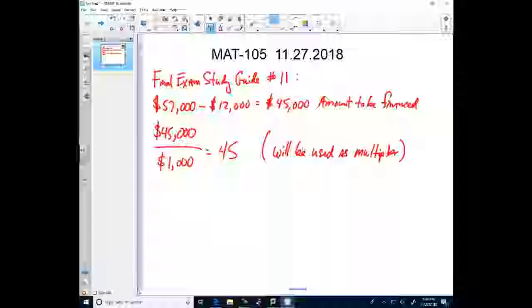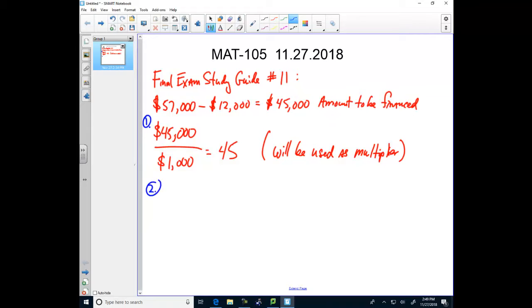There's a step 1, 2, 3, 4 there. On page 354, guess what? We just did step 1. Although really, I think calculating the amount to be financed should be step 1. Okay? So we'll call that step 0. Step 2 says what? You find it.